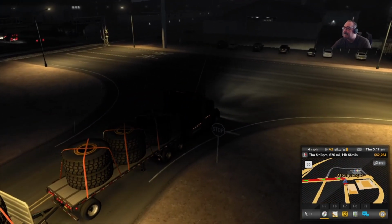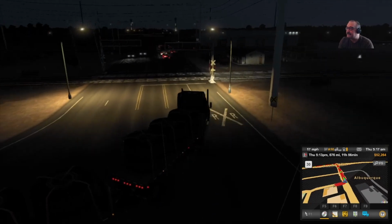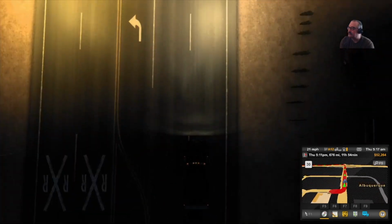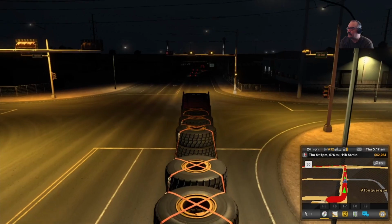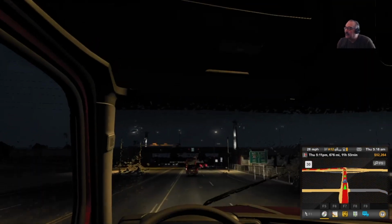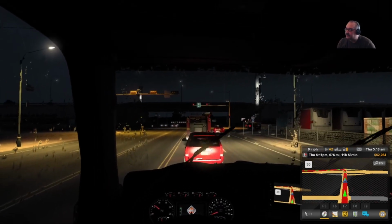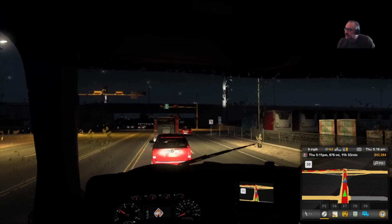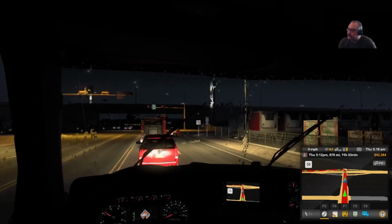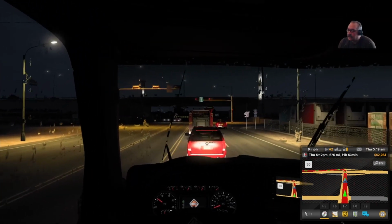Let's go. Go straight. There we go, about frickin' time. Alright, we made it through that little intersection, which was quite challenging. Well, hell, just getting out of the place was challenging. It's like we're almost 10 minutes in and we're barely getting out of the trailer. Starting to lighten up a little bit out there, so hopefully it continues.